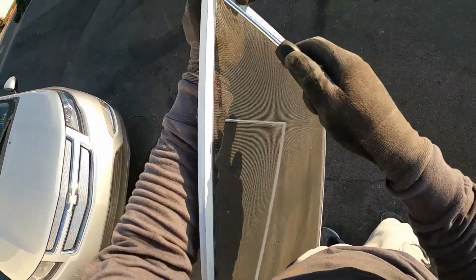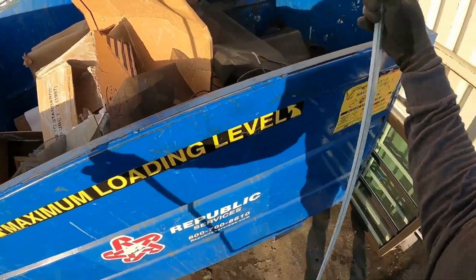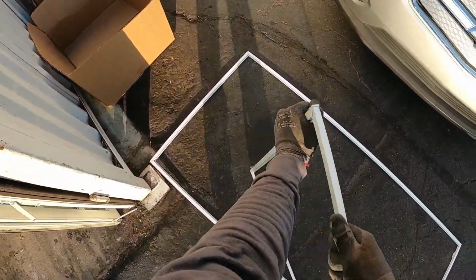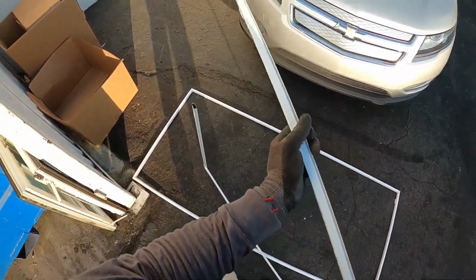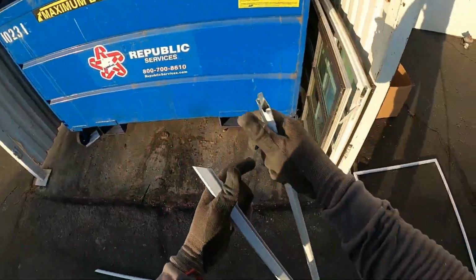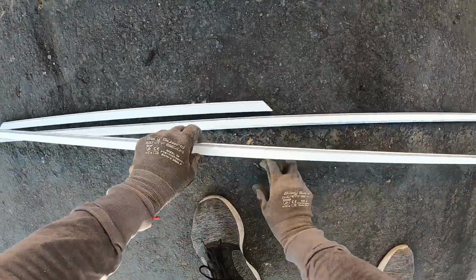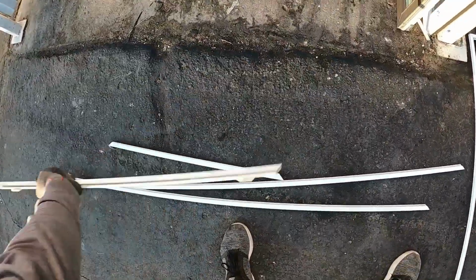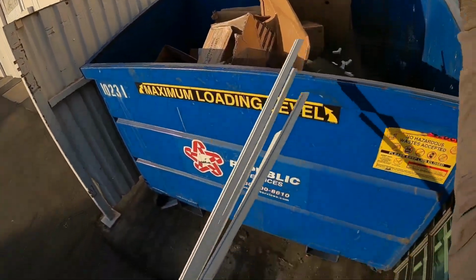I just saw something right now that fell in there, but I want to see what it is. Yeah, those ones come off really good. I just gotta take the little plastic ends off. But other than that, you get the clean aluminum for that once you take it apart. That's a good amount right there.